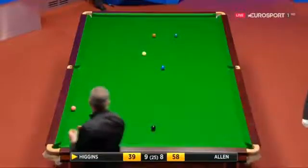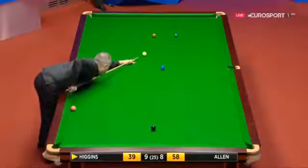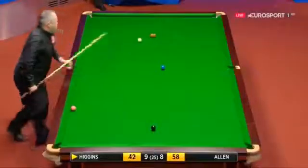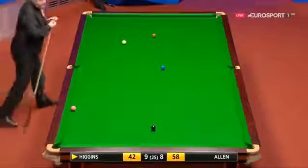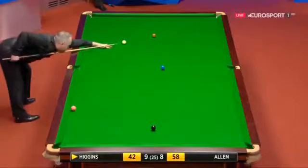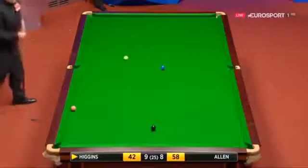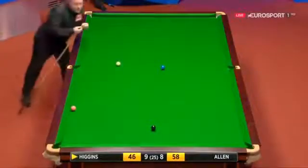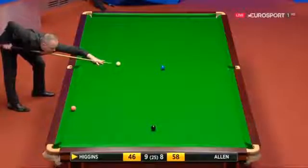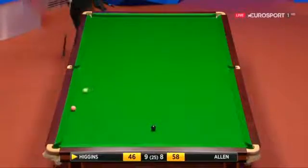38. Now, 41. Does he leave an angle on the blue to try and nudge the pink out? It's a little close to the cushion to take it down the cushion. 45. Well, he's played for the pink down the cushion. And couldn't have played the blue any better. 50.